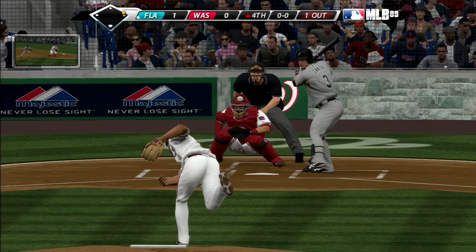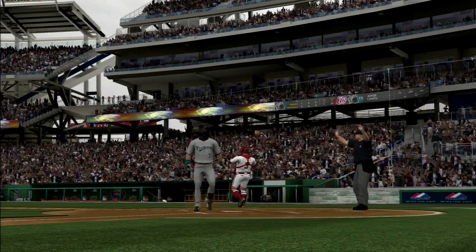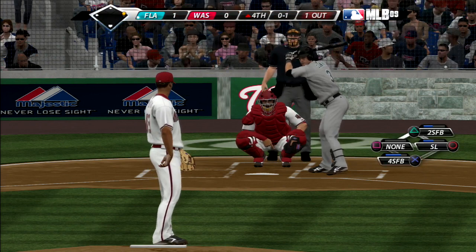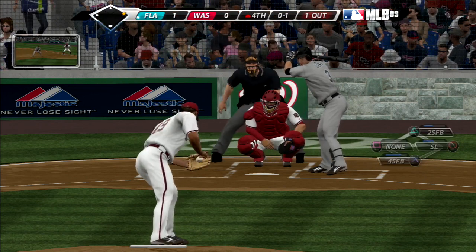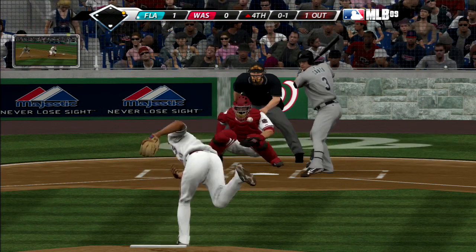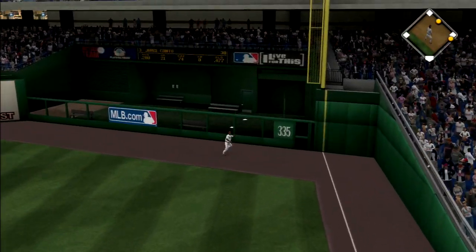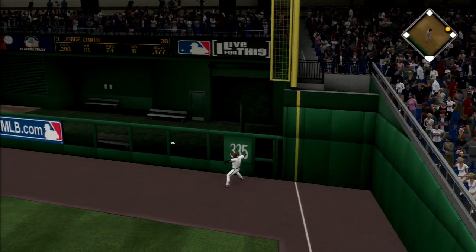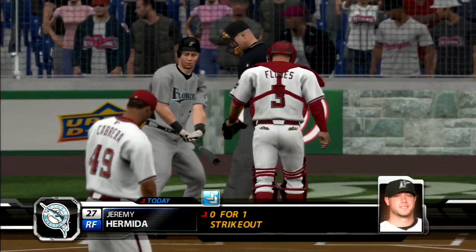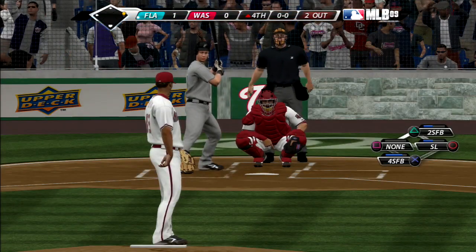First pitch coming. And this is popped fouled off to the right and back into the seats. That's hammered the other way to deep right field. Dukes back to the track as he takes it for out number 2. Jeremy Hermida will try it again, set down on strikes his first time.